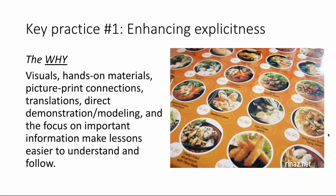So when we use visuals, hands-on materials, when we make connections between picture and print, or when we translate or demonstrate or model, what happens is students understand what we're teaching in more than just an oral way. So this makes the lessons easier for them to understand and follow.